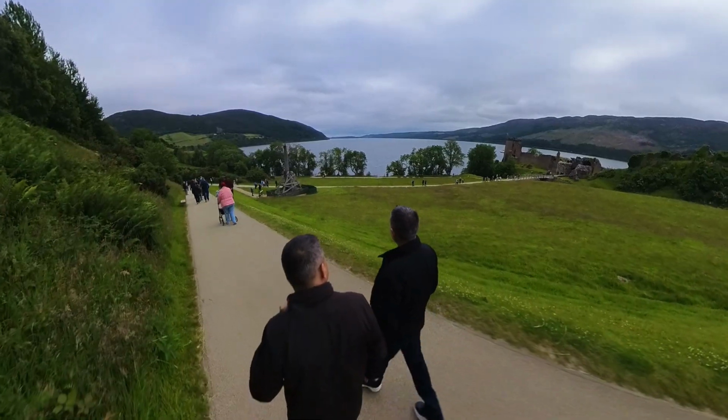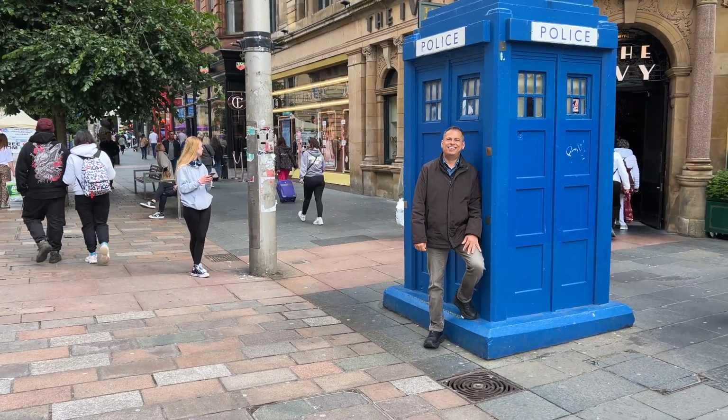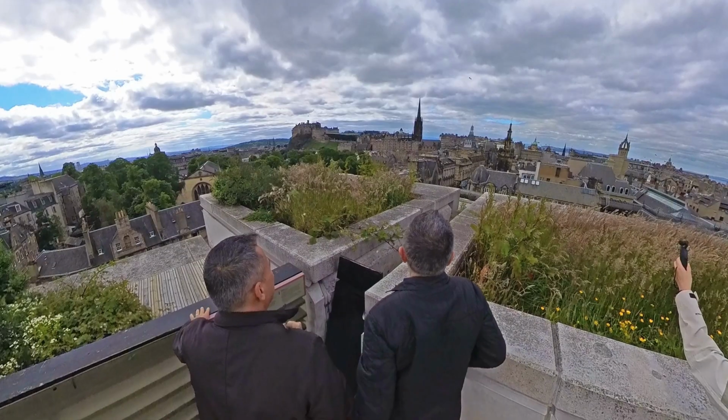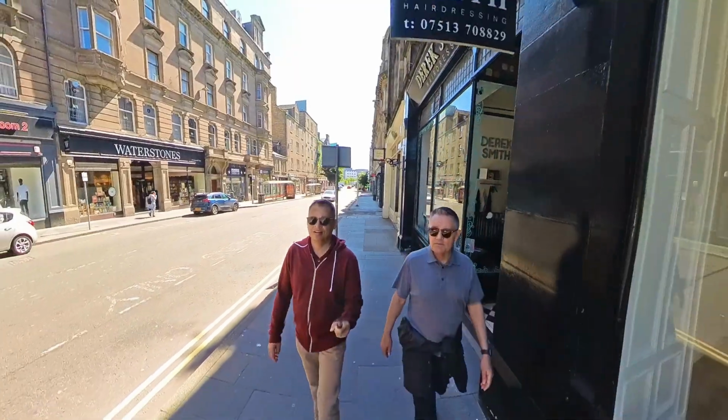Stay with us because we will go in search of Nessie the Loch Ness Monster herself, see how many times we can spot this time machine, discover the secrets of the Stone Sentinels, and explore the beautiful Scottish Highlands. Let's uncover the drama of Scotland, one port at a time.